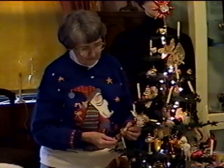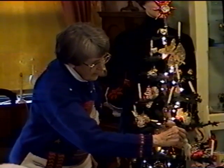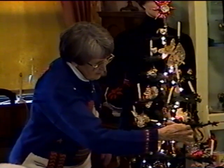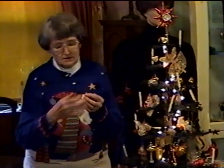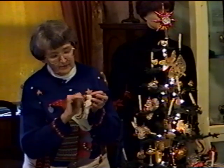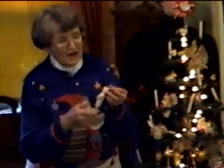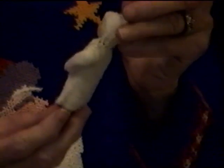And ornaments were made out of cotton, and they're very detailed sometimes. This little girl here with her skates, she's made with cotton, and she has crepe paper here for her little collar on her dress. But this is actually a Heubach doll head on this little one, and she comes from Germany.